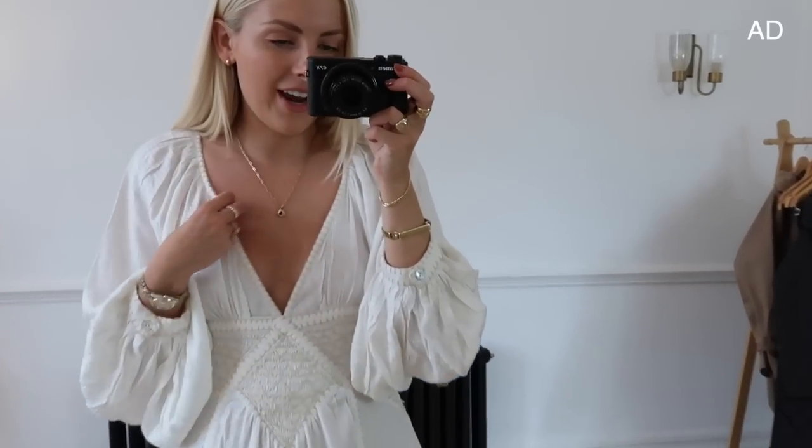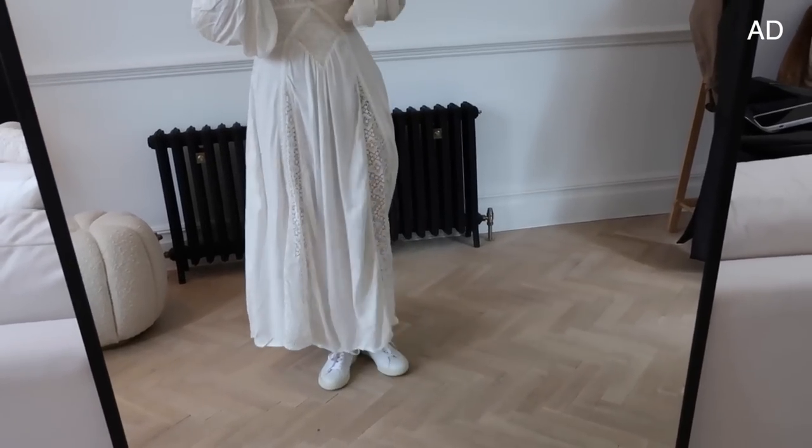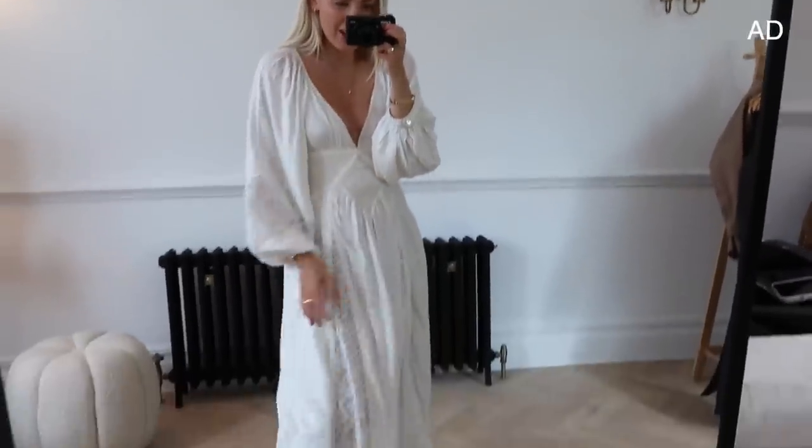But yeah, I love it. I just think this neckline is so flattering. I think the waist is really flattering. And as I said, paired with trainers, I think it looks really cool for those autumn days that are actually still quite warm, but you want to be a little bit more covered up. Then I think this could be a really good option. Free People have so many good dresses. I'm going to show you a few in the rest of this video, but yeah, I am very, very happy with this.